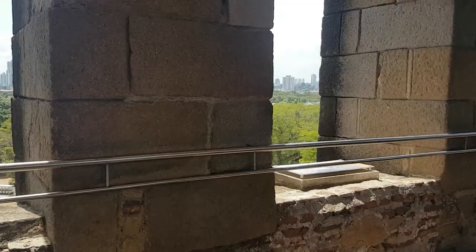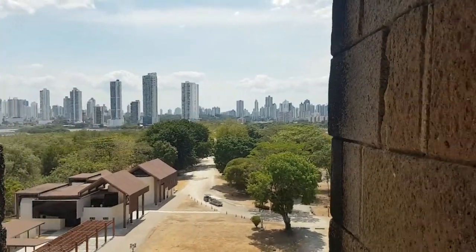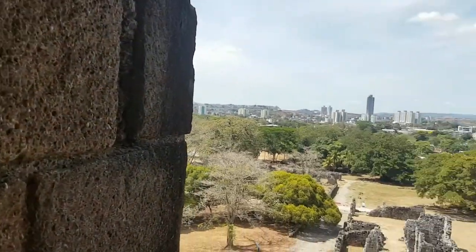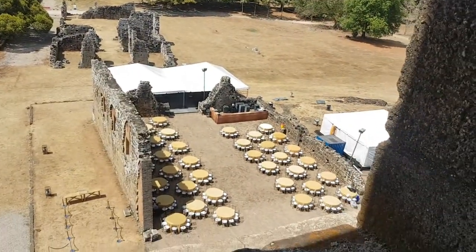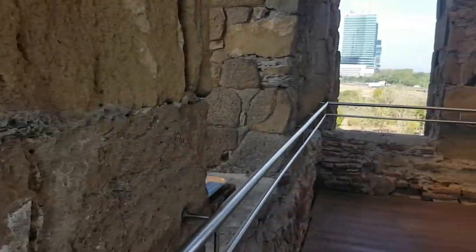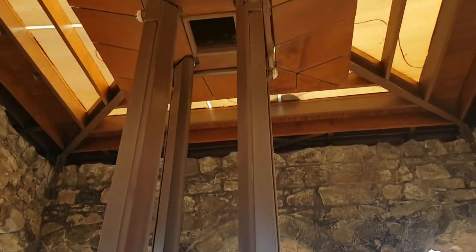Okay, so made it to the top. Let me catch my breath here. So now we are at the top of the tower, the bell tower to be precise. This is what remains of the cathedral, and down there would have been the great hall or seating area for the cathedral, and the bell probably would have been right up there strung and hanging.